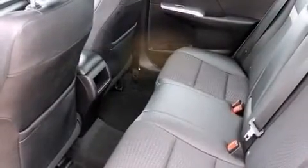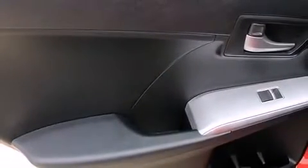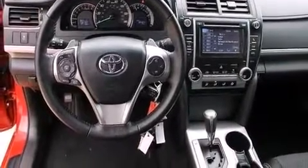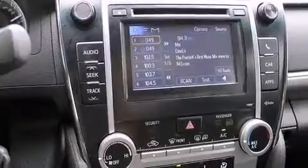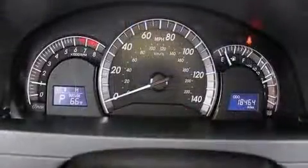Toyota prioritized comfort and style by including delay-off headlights, a tachometer, power door mirrors and heated door mirrors, and remote keyless entry. Premium sound drives six speakers, providing you and your passengers a sensational audio experience.